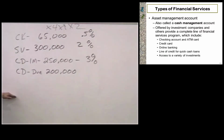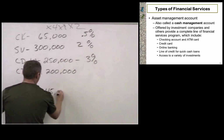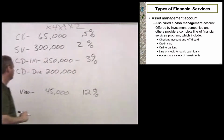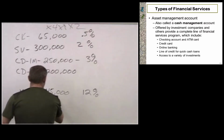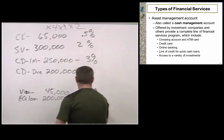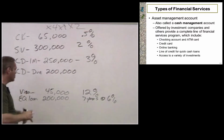I'm also going to look at the borrowing side that I have. I might have a corporate Visa card. And so I've got my Visa card, and it's got a balance of $45,000 on it, and I am paying 12%. I also have an equipment loan of $200,000 that's being paid back over 7 years at, say, 6%. I also have a personal loan or a line of credit, and I've used some of it.